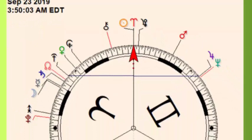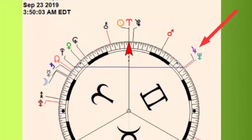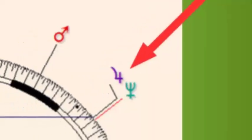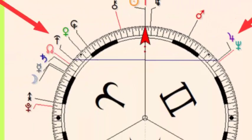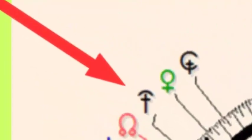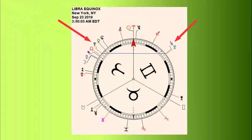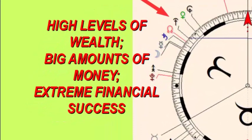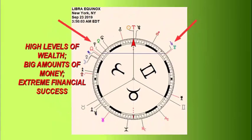And what we see here is that this position activates the midpoint of Jupiter over here on the right, along with the trans-Neptunian factor Kronos. The Jupiter-Kronos combination is extremely powerful. It indicates high levels of wealth, big amounts of money, extreme financial success. A very interesting combination to see coming up at this particular year with this particular Libra equinox.